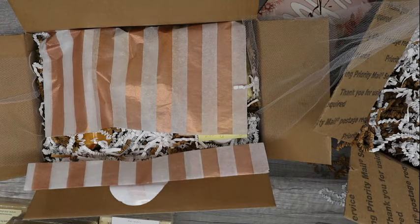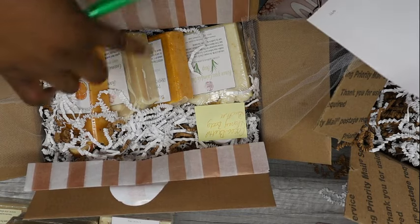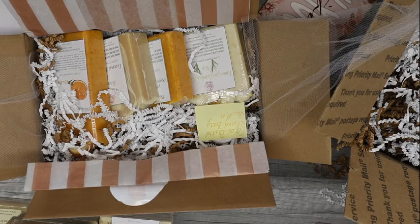All right, so let me get the rest of your order. You got the oat milk. Okay, get that one, the papaya, the turmeric, the sweet orange. Okay, we got all those.